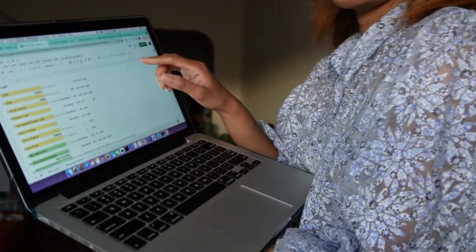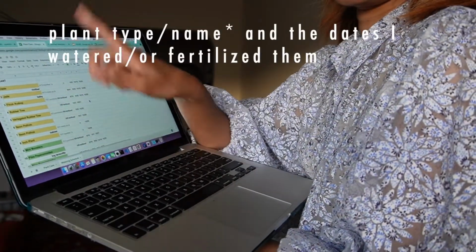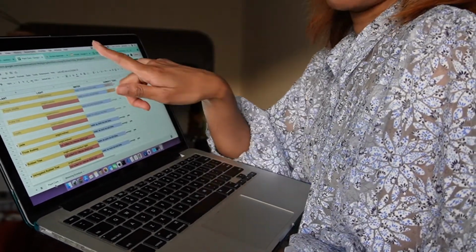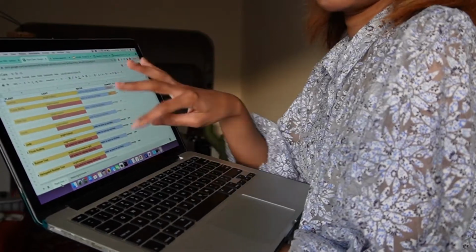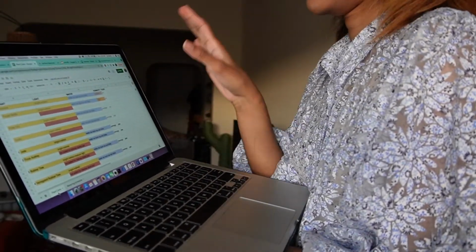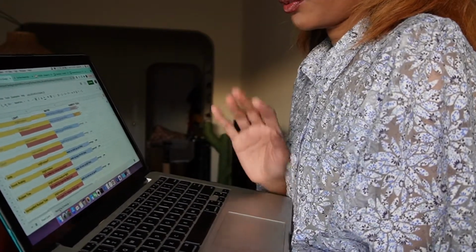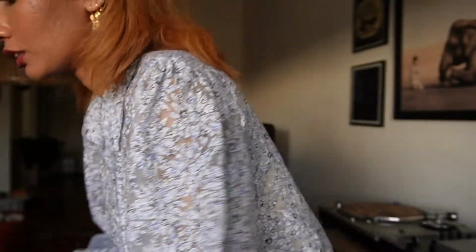I'm very anal when it comes to watering my plants. It has all my plants, and then I have another tab where I have all my plants and their needs and light conditions and humidity and all of that stuff. And then I have a watering schedule. Actually, my plants aren't on a fixed schedule, but it helps me remember if I fertilize them, if I repotted them.